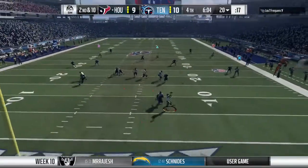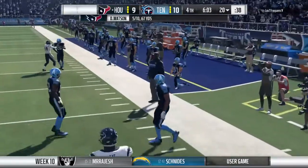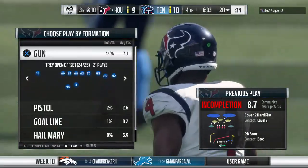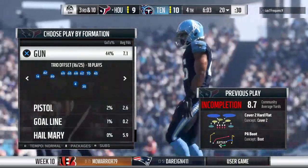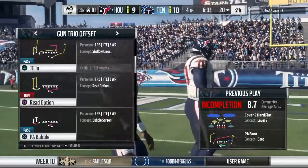Watson, and he's just going to get rid of this thing to no one here. He throws it away, and now it's third. What's the old adage? Be quick, but don't hurry? Well, that went right out the window there. He was hurried, harassed. That ball had to be gotten rid of, otherwise he was going to get sacked.